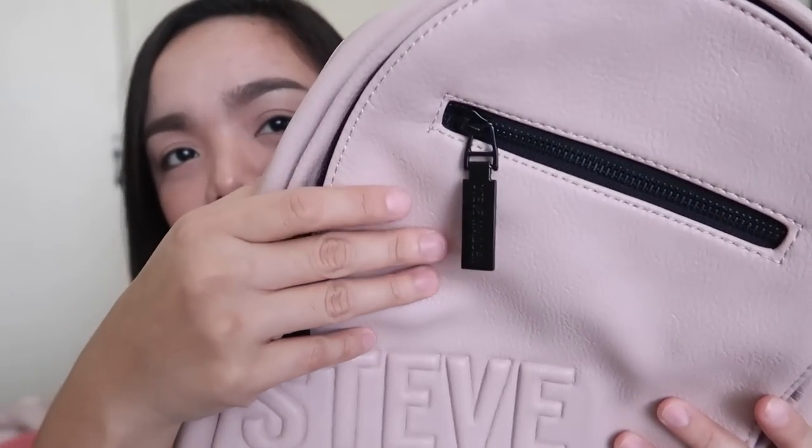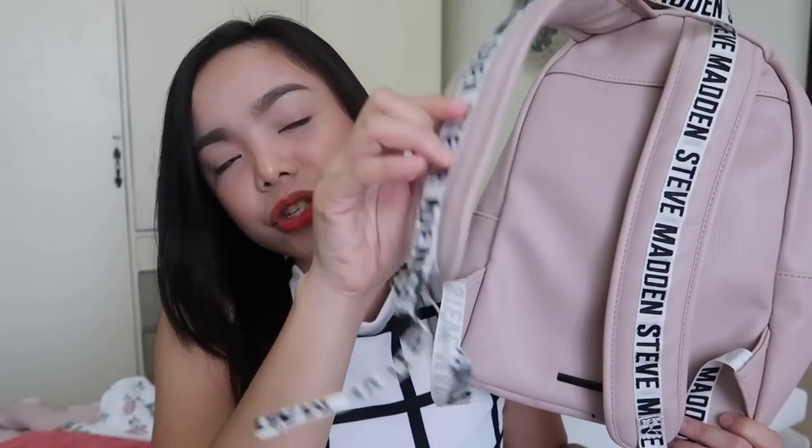So parang medium din siya. So it has the perfect shape. It's faux leather, guys. So that is the leather. It's faux leather and you get a bulsa dito. And then may details dito na Steve Madden. Maganda din yung strap niya. Tapos may dalawang compartment siya. So this is the smaller compartment. So you can also put your things here. Ayan. And parang nakatago yung smaller compartment with this one.